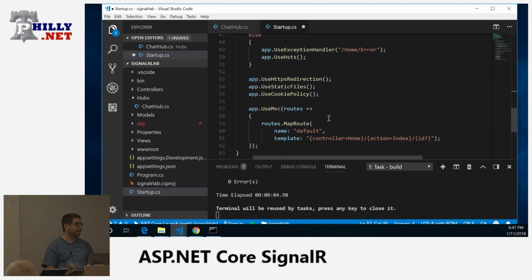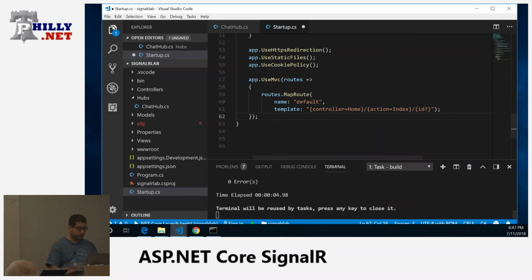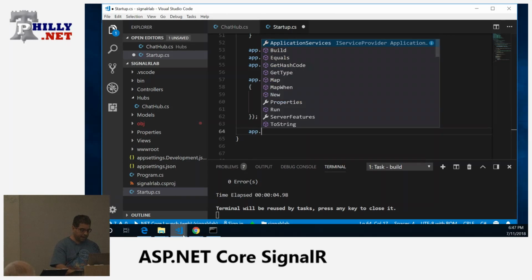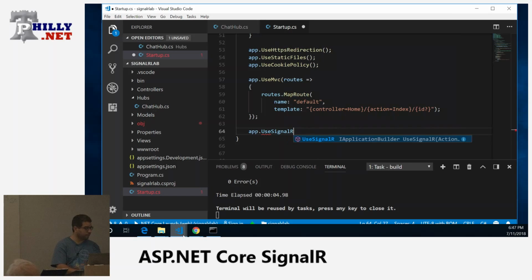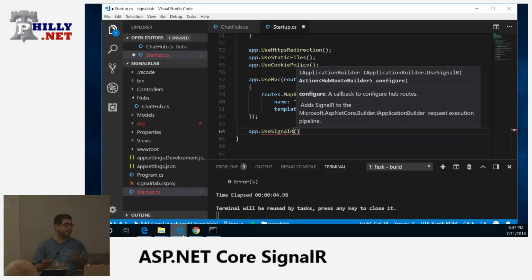But we've still got to get it used. We need it to be part of the middleware pipeline. So it's not quite as simple. We've got to do a little bit of work here. We're going to say app.UseSignalR. And this extension method wants a little bit more. It wants some configuration. We're basically building a hub route builder.